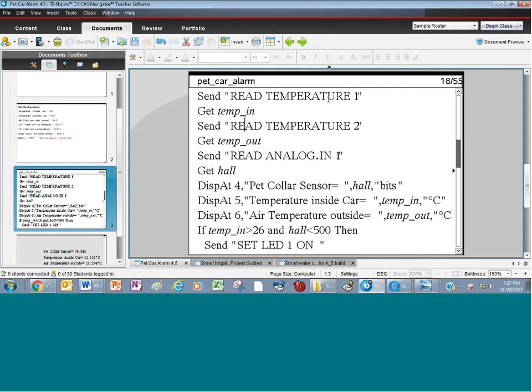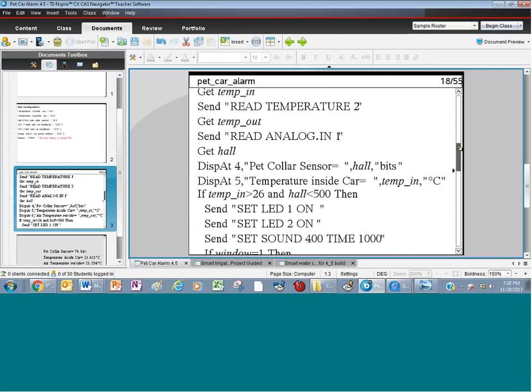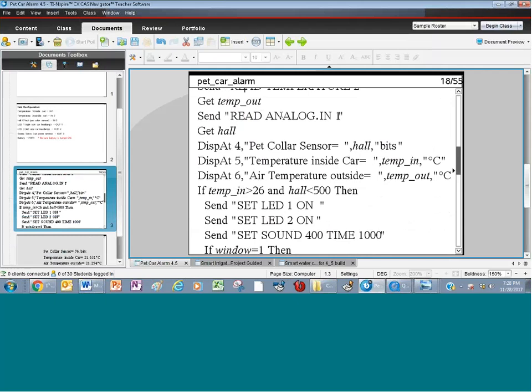And then we are reading temperatures. So that means we're monitoring the actual value of temperature inside the car or outside the car. So those readings are important. We're reading the values of the Hall sensor. That's what this line of code refers to, send read analog.n1. Get Hall is a command that you have to have in there that says, okay, I need you to get that value. And then we need to display that value.